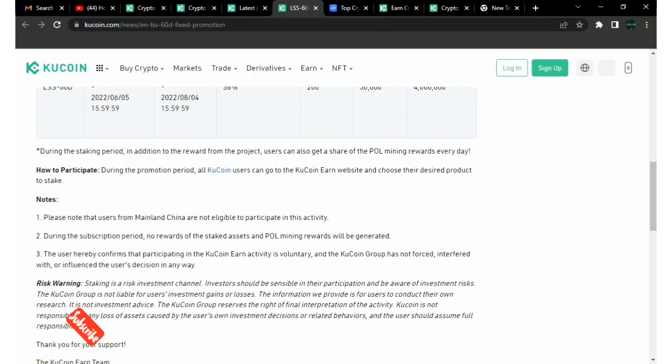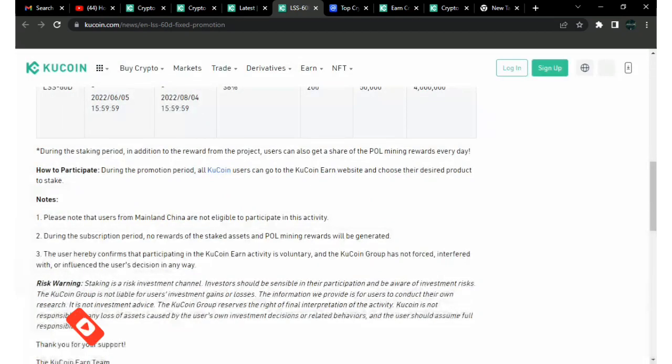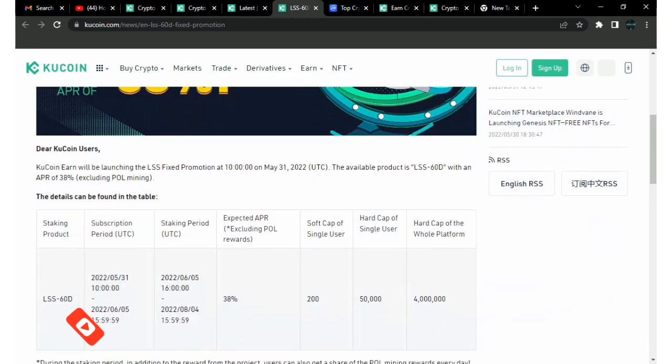So please know that users from mainland China are not eligible. So you want to check your eligibility. During the promotion period, all KuCoin users can go to the KuCoin Earn website and choose their desired project to stake. So this is one of the benefits you get by staking this. Now, this is a very cool feature. It's really a cool feature. So you get an opportunity to benefit from this.